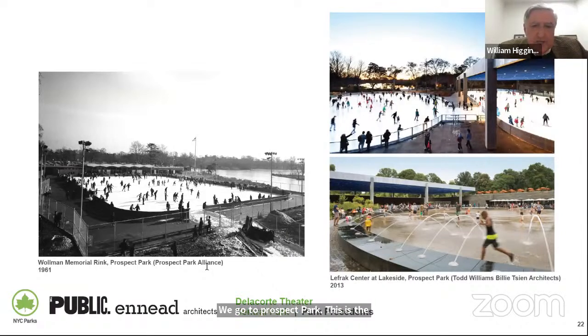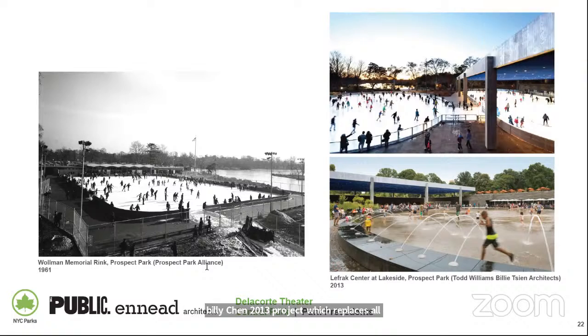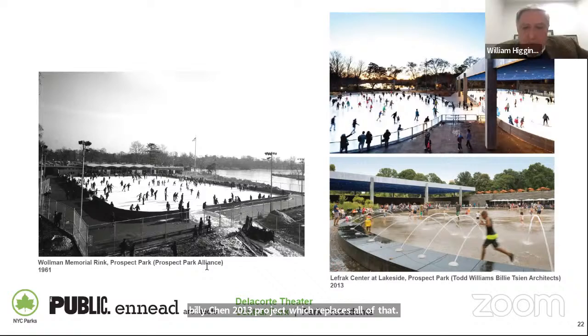This is the Woolman Rink, again, another early 60s contemporary of the Delacorte on the left. And then on the right, here's the Todd Williams, Billy Chen 2013 project, which replaces all of that. And in this case, makes a successful but very much visible and modern statement with that new shelter that has been built. So the commission has approved a broad range of interventions as appropriate, and those interventions have largely involved quite substantial demolition and quite new design statements.